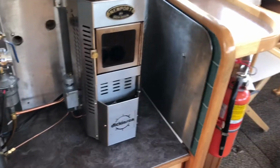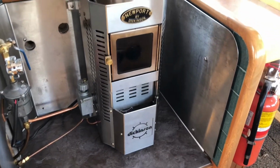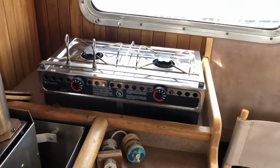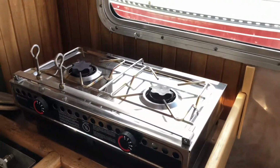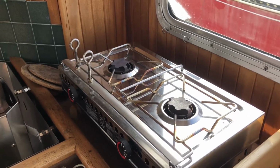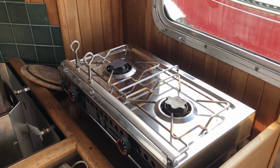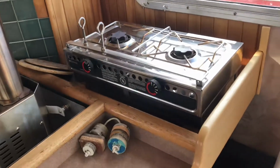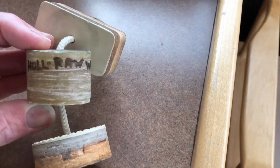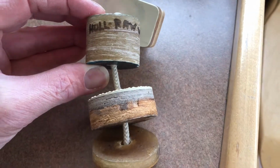Look at this. Keep yourself warm year-round with this. Alcohol stove just lives in this position and can be easily set up on the galley counter there when you're cooking. Here's an example of some of the plugs that came out of the hull. That's the hull there, about 1.25 inches thick.